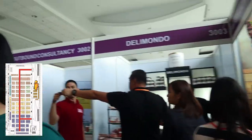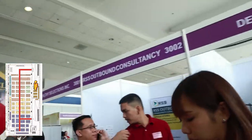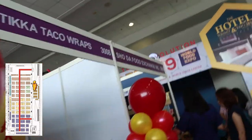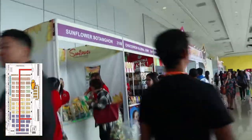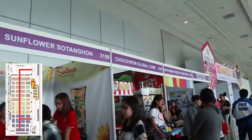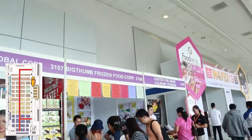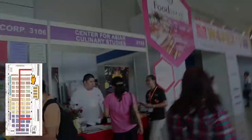Delimondo, yeah, they're pretty popular already. So you can see healthy selection. Taco Wrap, Shoda Food Exchange. So that's on the first floor, either side, and a couple more here, and then we'll go downstairs. Chocobron, Big Thumb Frozen Food Corp, Culinary School, Sunflower, Sotanghan. Well, okay.